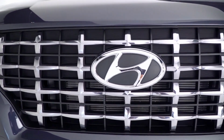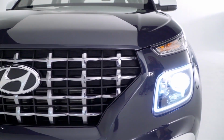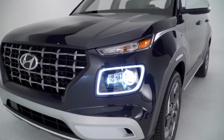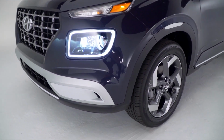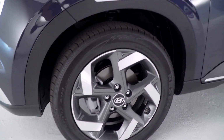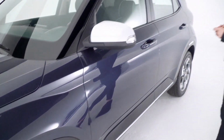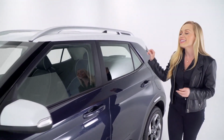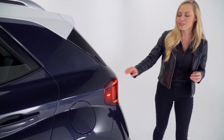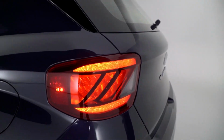Here we have our cascading front grille with bold mesh design. We have our cube-shaped headlights with LEDs on the low beams, as well as LED daytime running lights. The Venue has 17-inch alloy wheels, a unique denim trim with contrasting white accents on the wheel, the side view mirror, and the roof, which gives it a stunning two-tone effect. And then rounding out the rear of the Venue, we have these gorgeous, bold design LED taillights.